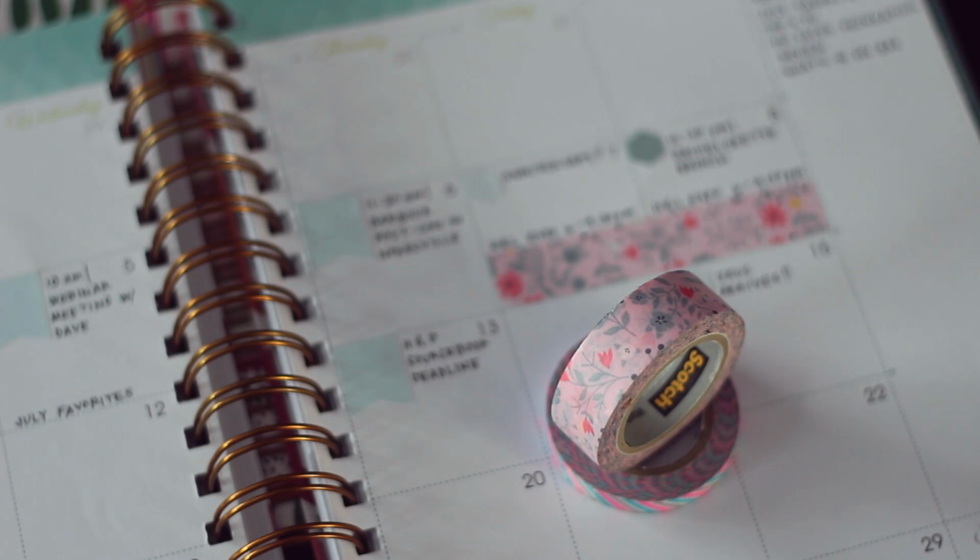And then I have a hair tie and some washi tape because these go with me everywhere. This one I just got at Target, and I thought it would be really cute, and it kind of coordinated a little bit with the colors for the Inkwell press for this month.